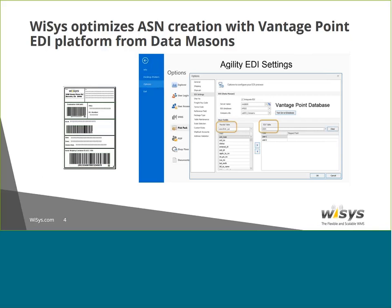You'll also see that I have a UCC 128 label. WiSys comes with a number of documents built into the system. Documents can be labels, barcode labels, or 8.5 by 11 pieces of paper like a packing list or an invoice. All these documents are pre-built in the system and you can tailor them just the way you want them. You can have unique documents by customer.